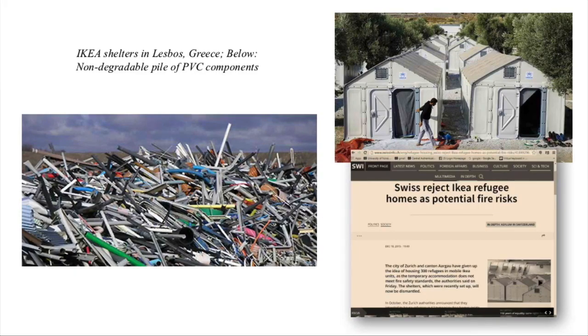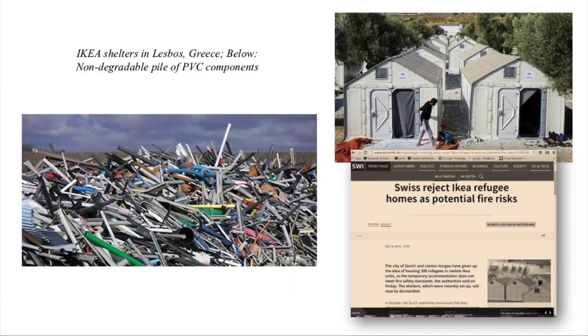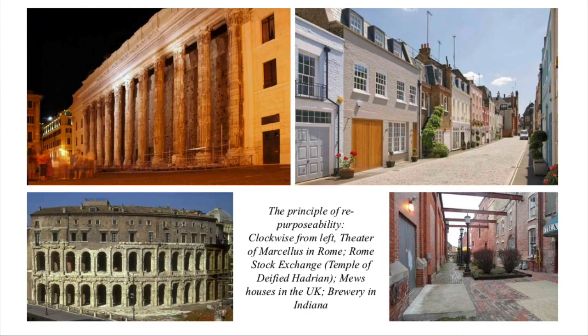Most of these units are designed to last approximately 2 years. And they're also unsafe. Some governments, the Swiss government, for instance, has rejected the flat pack because of fire risks. This sort of unit might be the home of a refugee family for even up to 2 years. Another thing that these units don't permit is repurposability.